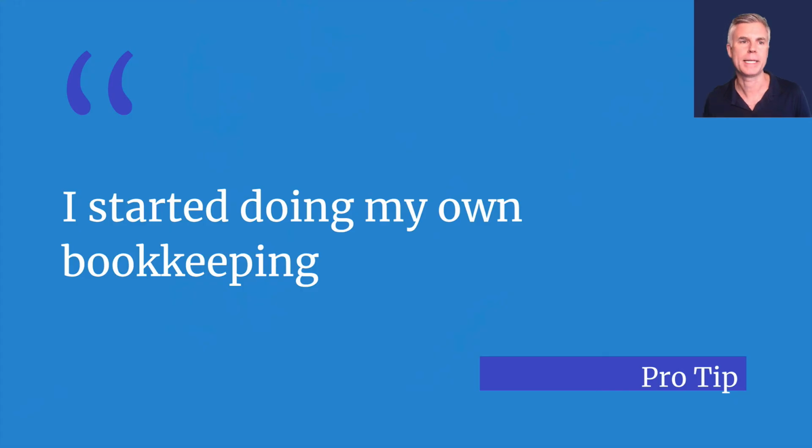And one of the things that really helped me in building my business back up was I started doing my own bookkeeping and started really trying to understand how the pieces fit together, right? How do the financial statements fit together? How does all this stuff work? This whole thing planted the seeds for Rocket Pro Forma and what I'm working on now.